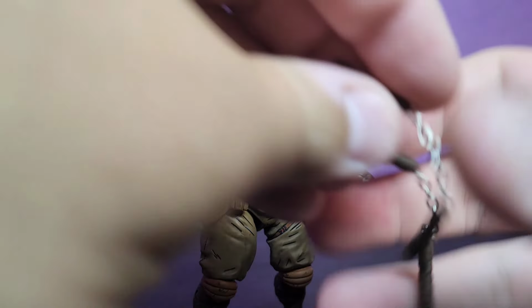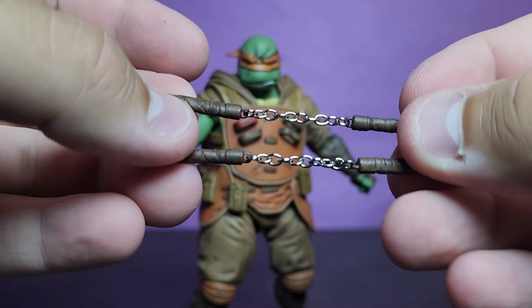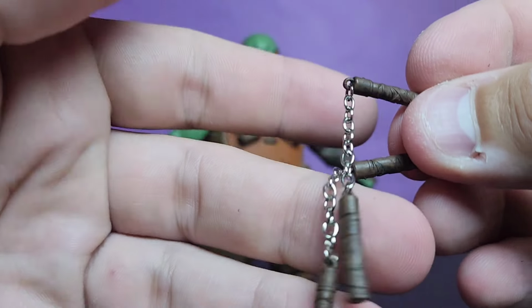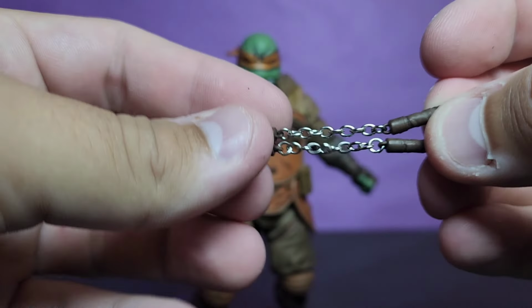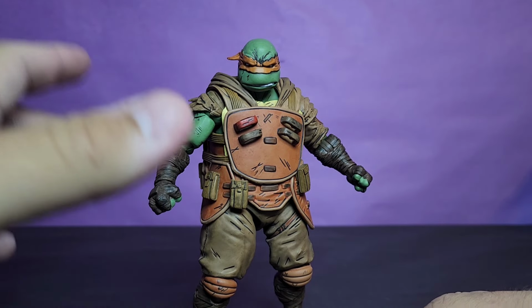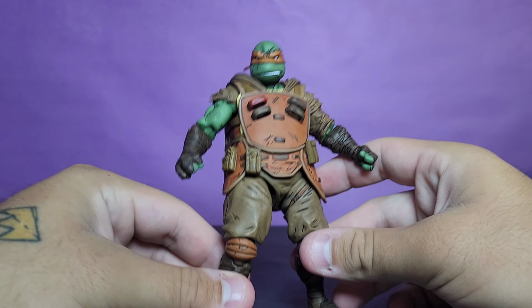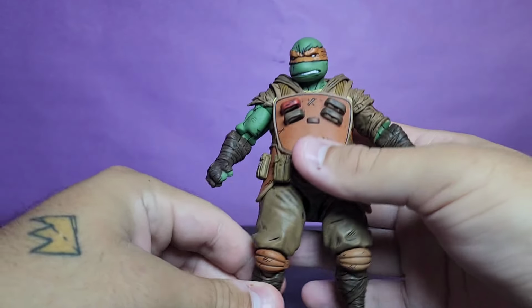And finally, you get the nunchucks. So, looks pretty good. Real chains. Some people like that, some people don't. I prefer it. I think it looks good. So, he doesn't really have that many accessories unless I lost or misplaced something, but I'm pretty sure that's all he came with. So, that's not amazing, but I'm not upset about it.